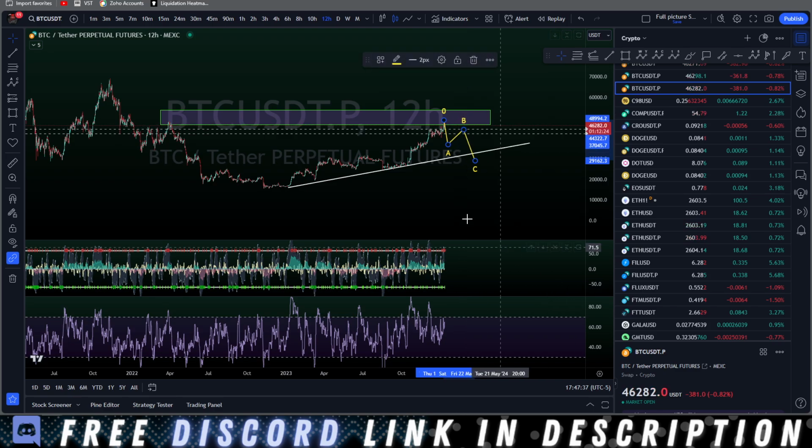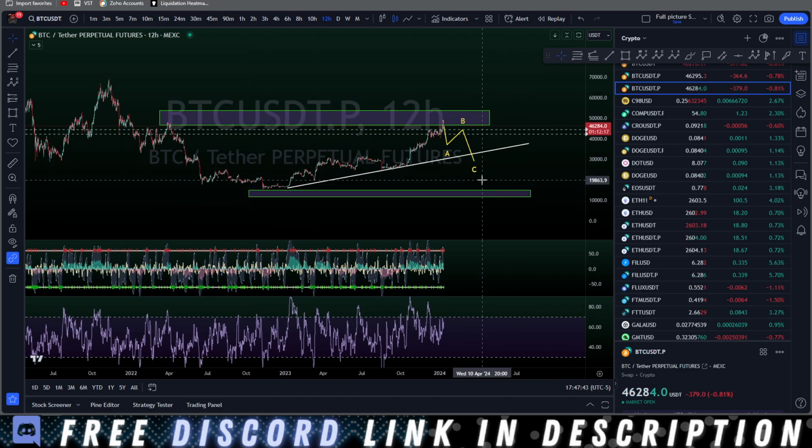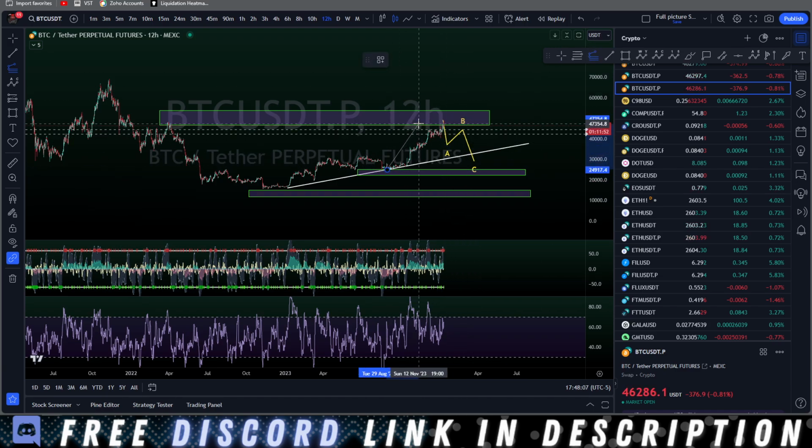Everyone will think this is it. We're going to come down, break the lows again down here. All it has to do is break that trend line. I do not want these lows here to be broken. I want that to hold. If that gets broken, this whole count is invalidated for me, and we might be coming down to lower targets. So I need a corrective pattern that comes down quite deep.